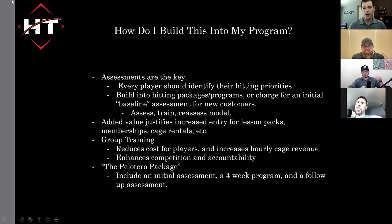Somebody did ask, I think it might've been Mr. Benson out in Washington, if the assessments or the drills have to be done at the HitTrax. Obviously it's a lot more engaging if they are, but there are days where players can take the drills and access their Pelotero account at home and do these drills at home if they need to, or in a different cage if it's booked up. So there's flexibility there too, that you can put them in another cage if you have multiple people doing a program on the system.